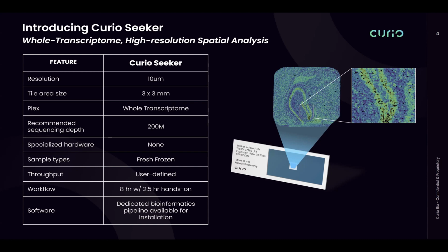The current product has a 3 by 3 millimeter tile area size. The plexity of the assay is basically unbiased. It's whole transcriptome with a poly(A) capture. Recommended sequencing depth if the tissue covers the whole tile is about 200 million reads. Obviously, if your tissue is more transcriptionally active, you'll probably have to sequence more, but based off the HTML report that you'll receive out of the pipeline, there is a metric in there that you can use to determine whether or not you need to sequence more. If you do, you just sequence it again and concatenate all the data sets.